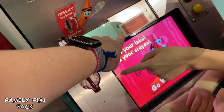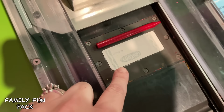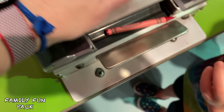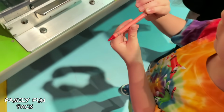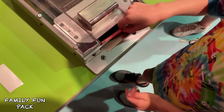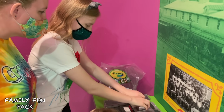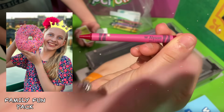There's your crayon, there's your label. We're gonna carefully put your crayon right there. Next, you put your label just like that, sticky side up, then you do this, and there's your crayon. That's your special crayon. Now Michael's making his. There it is, let's see how it turned out. I like your guitar. Queen Alyssa.